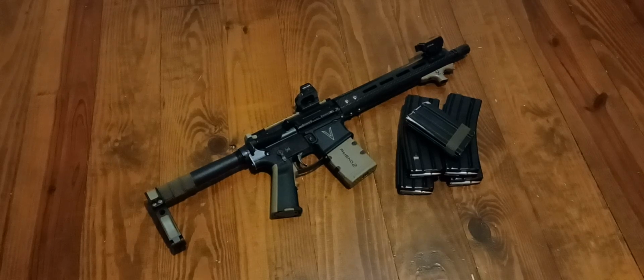Now, everybody likes what they like. Some people like a 16-inch, other people like a 12.5. Some guys like a Mark 12, 18-inch, and it seems like lately the 20-inch M16 clones are making a comeback, which is kind of cool because when I was in the infantry, that's what we had, M16s. Mostly the A1, but I had the A2 before I got out. And they're good guns too, but they're a lot heavier.